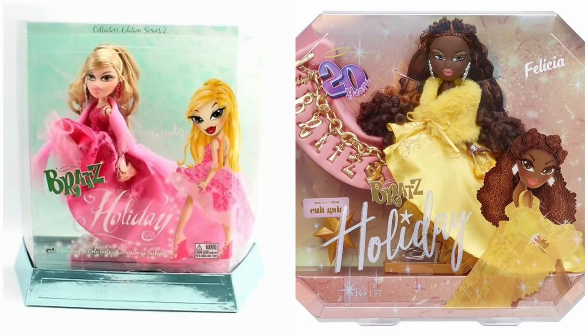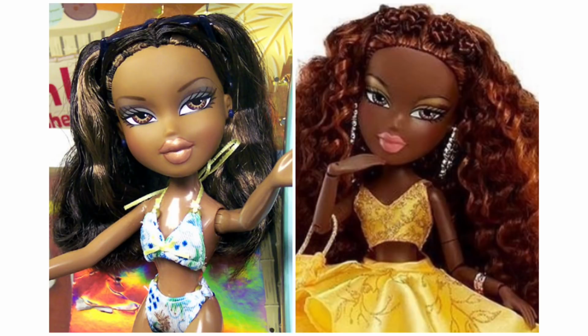You can see a lot of similarities in the dress as well, because it is just a reskin of Holiday Trinity's. Although I do like the touches that they did with Felicia, like adding the big fur coat instead, making it a two-piece dress. Overall, I'm very pleased with the way Felicia came out, and Trinity's face still terrifies me to this day. Next up is the screening comparison.